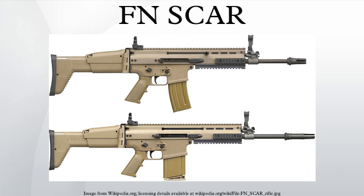SOCOM had operators turn in their Mk-16s and is not keeping them in the inventory, but started developing a conversion kit for the Mk-17 to make it capable of firing 5.56mm rounds.